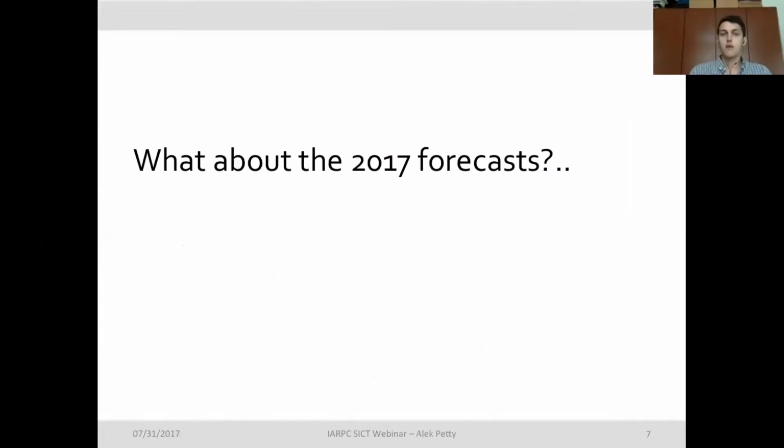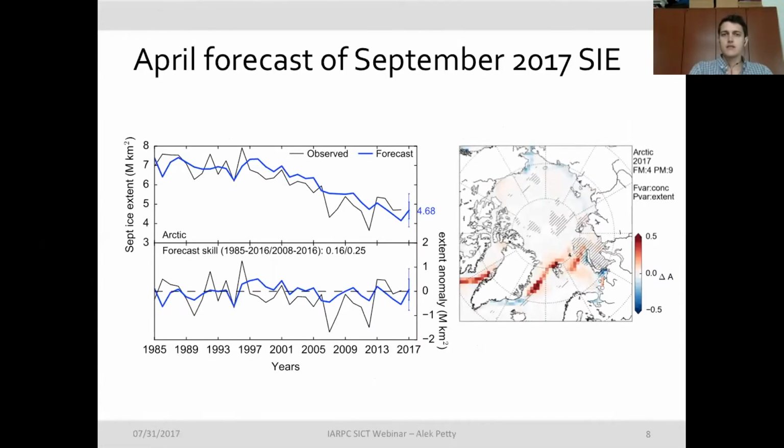We've been submitting to the Sea Ice Outlook. And so we started generating these forecasts in April. So on the left here is our forecast. The black line is the observed September sea ice. The blue line is the forecast. Again, the bottom panel is the departures from the linear trend.